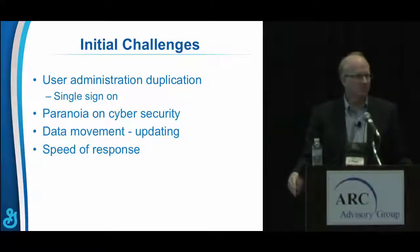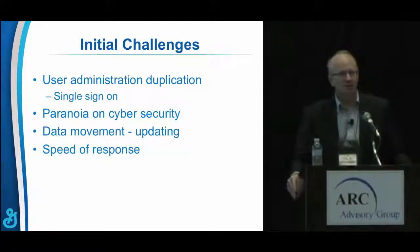We have 43,000 employees in General Mills that all have single sign-on. Now they want to bring up a trend. They go to the cloud, guess what? How do they get credentialed? I now have to manage 43,000 people a second time for that single application in the cloud.